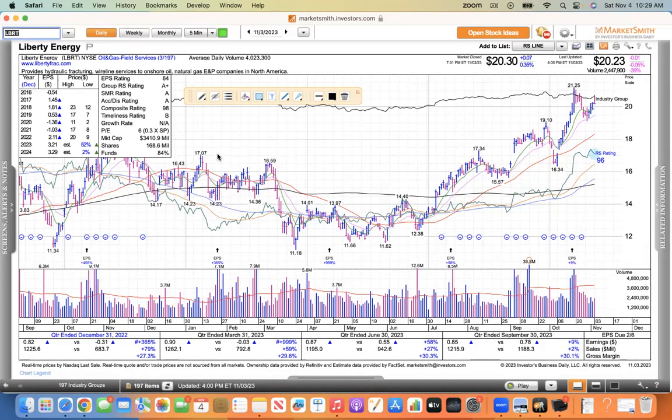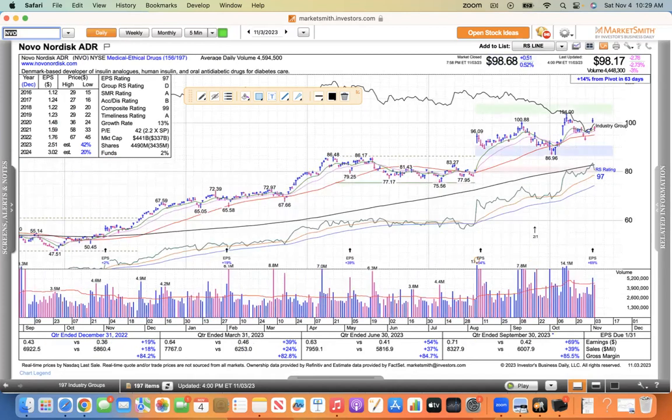Anyway, I'm going to move on from oil and gas, go to the drugs, because I like drugs. Stocks, that is, don't do drugs. This is Novo Nordisk, just trading sideways. They reported strong earnings and gapped up and just pulled back to the 21 on Friday, found support there. Just tremendous earnings and sales growth from this company, just ramping every quarter.